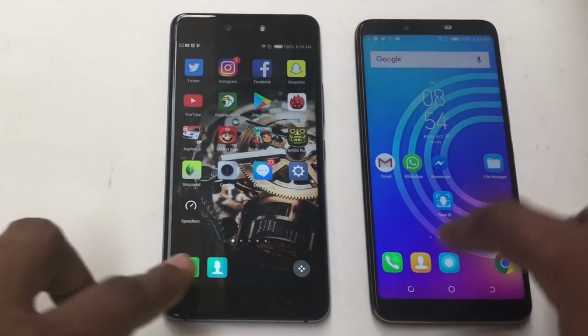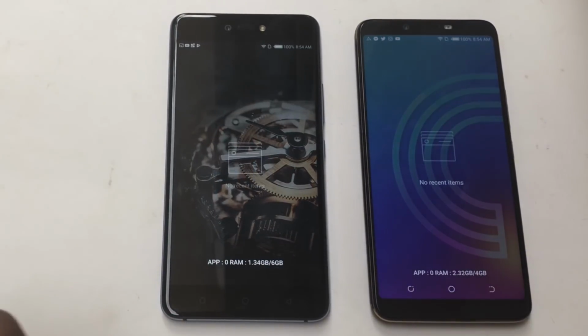Hey guys, it's Nukid from Nukid.com, and in this video I'll be doing a speed test between the TECNO Phantom 8 on the left and the Camon X Pro on the right.